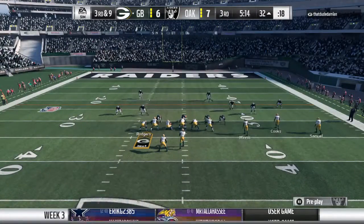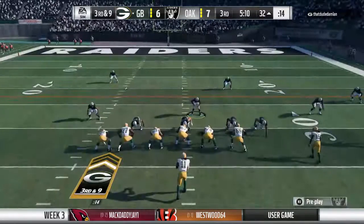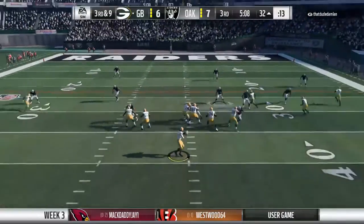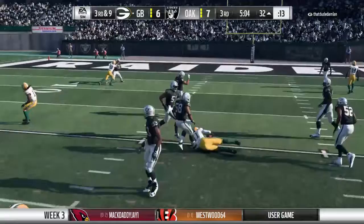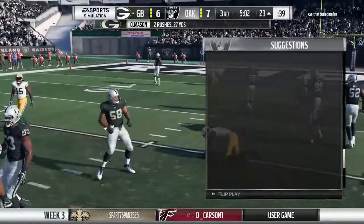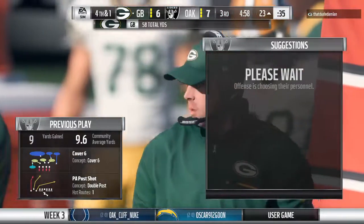Here's 3rd and 9. Halfback sent in motion. To throw on 3rd down. Mason. And some room to maneuver. Gain of 9 that time on the scramble. 1 yard shy of the marker, and it brings up 4th.